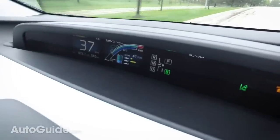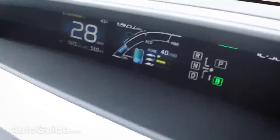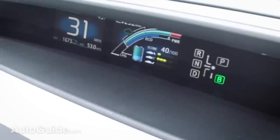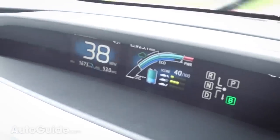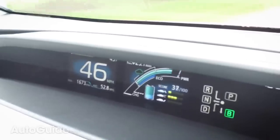If you move the blue bar, I'll just bring it up again. If you move the blue bar beyond the bottom there, that means you're using the friction brakes, I believe, which you don't necessarily want to do because you'd rather put that energy back into the battery so you can drive efficiently.